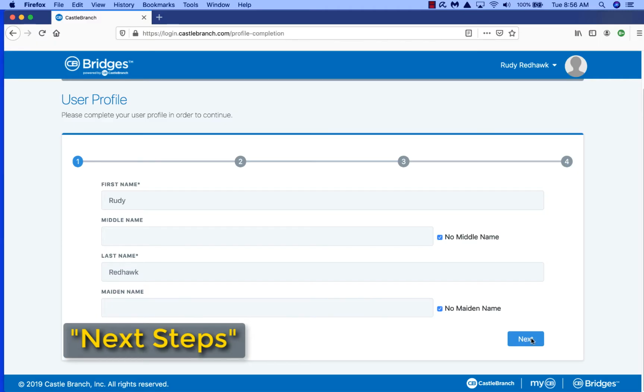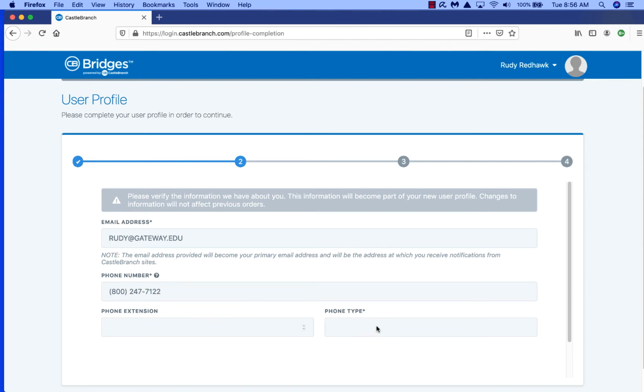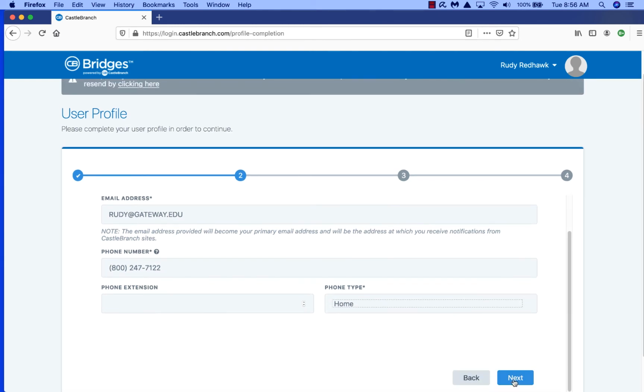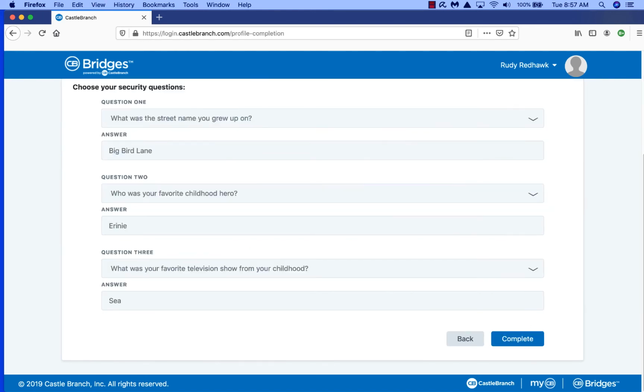Look at the terms under Next Steps. This is all self-explanatory. The key is to read everything here and make sure you understand what the screen is asking you to do before clicking Next to set up your dashboard. Click Next to move forward to create your dashboard.